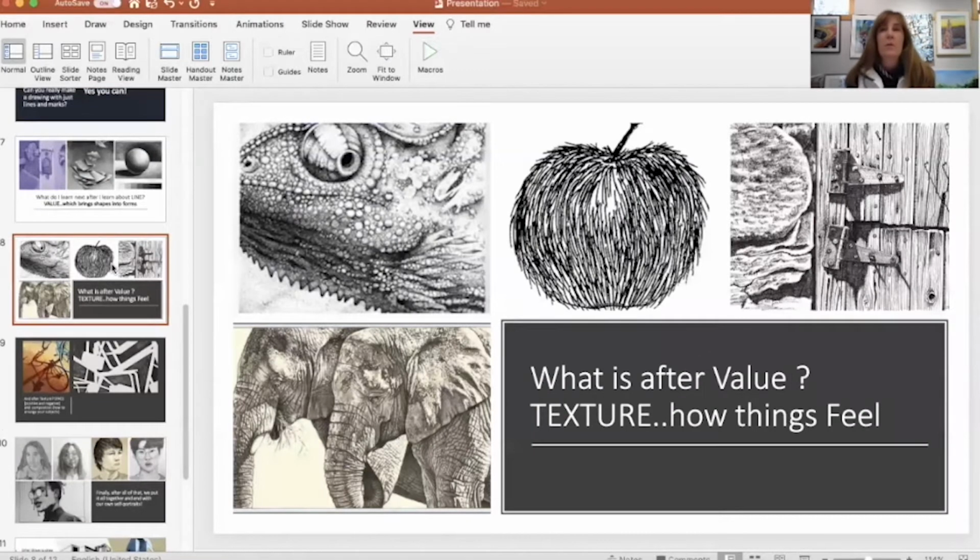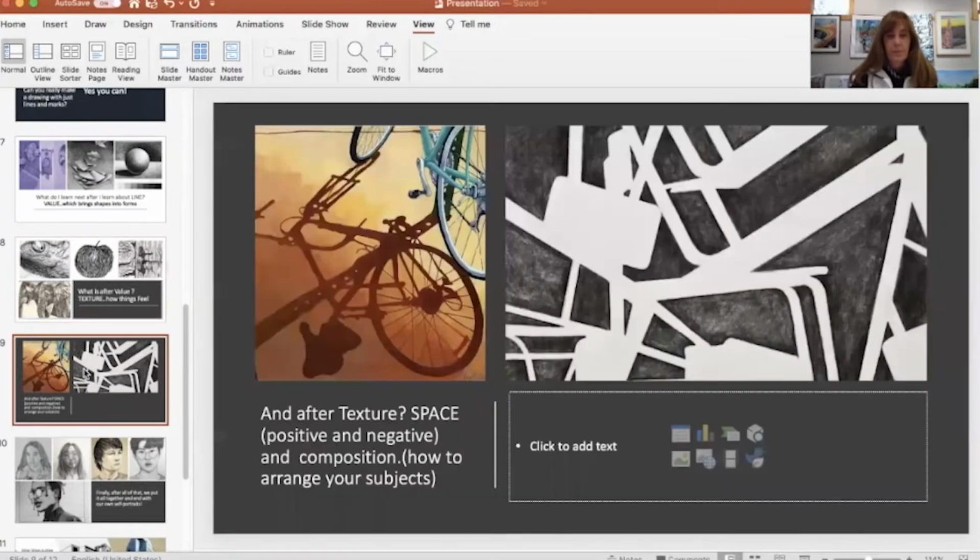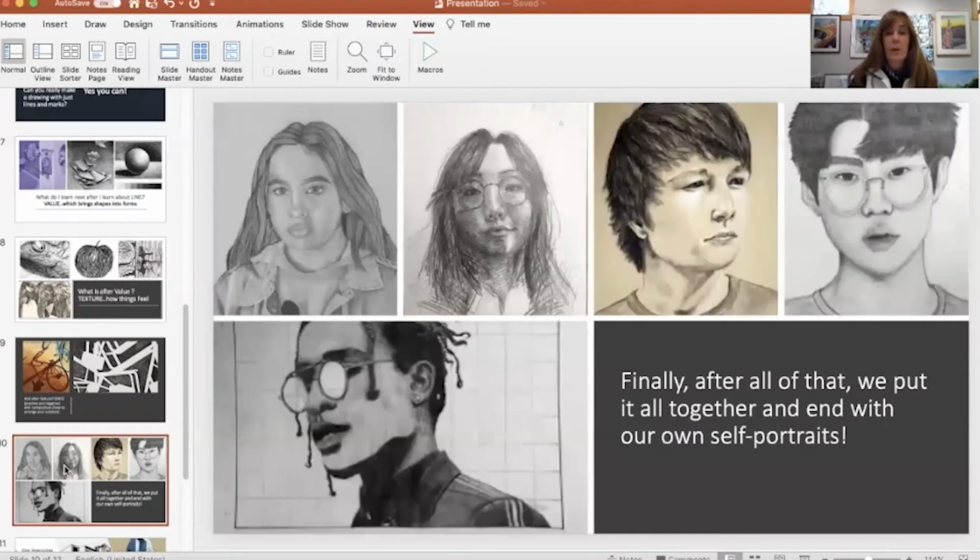Texture is how something feels. You can learn how to make things feel rough or smooth or furry, like the elephant skin, the wood over here on this barn. Learning to draw texture helps you express how things feel. After texture, there's space, positive and negative space, and composition, how to arrange things. So space is not only are you drawing or thinking about the object you're drawing, but you're also going to be learning to look around the object and see what else is there that could be included in your drawing to make your drawing more fully unified.